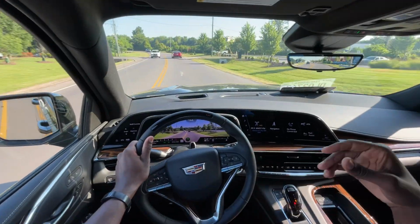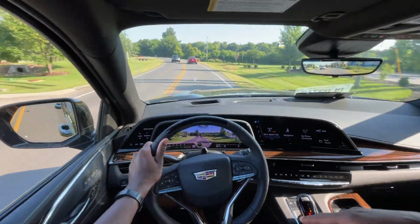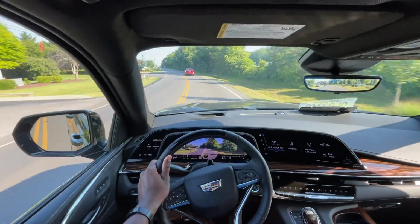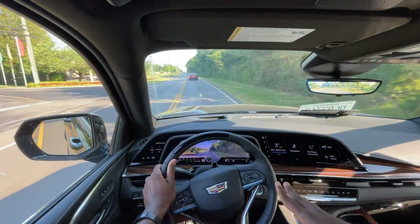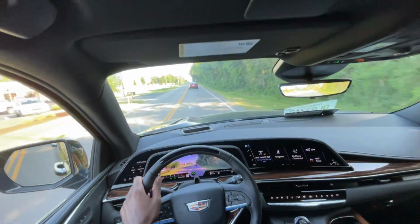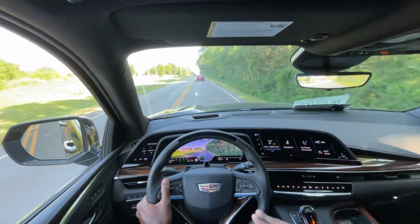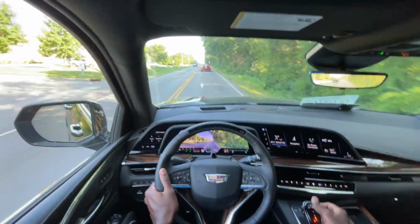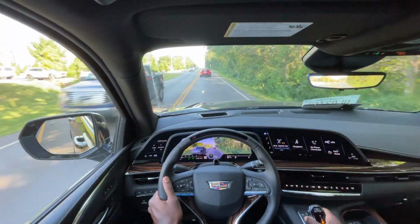But especially if you're using this for, let's say, you want to Uber or drive people around, chauffeur them, excuse me. This is a really subtle way to do that, and it's something that feels like something a CEO would be riding in or an executive would be chauffeured around in. So it gets the job done there.